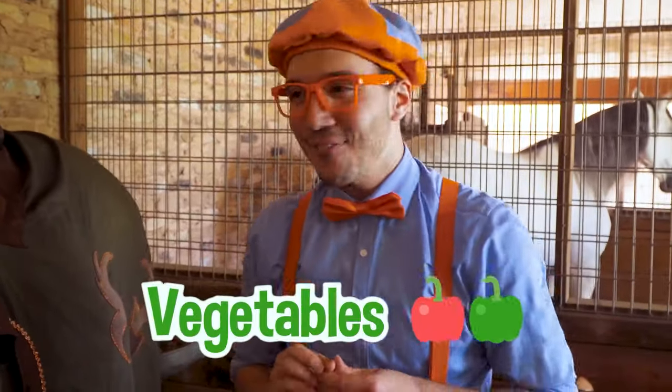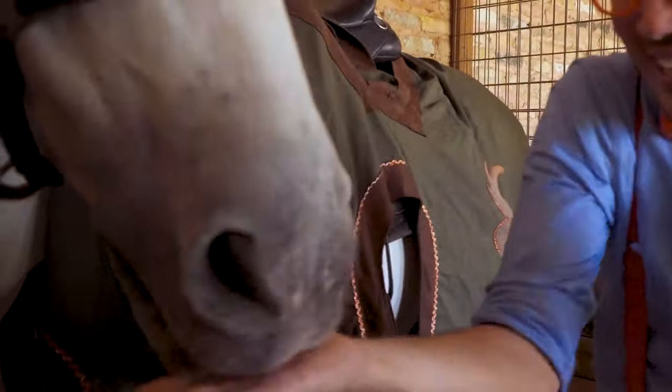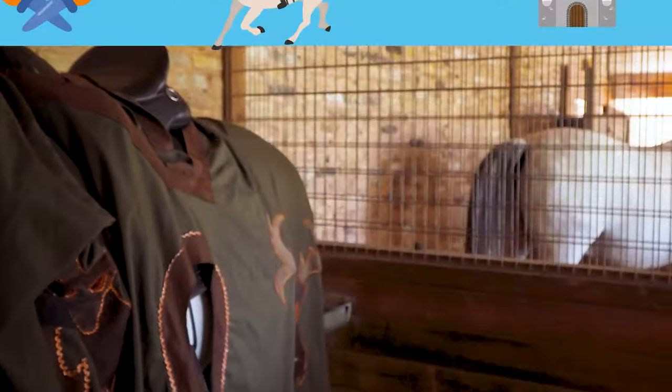Okay, we're about to go, but I think Humo's done a really good job being a horse. And he's had all of his yummy vegetables and fruit for dinner. So we're gonna give him a sugar cube. Hello. Good job, Humo. Woo, that tickles. Humo, you're such a good horsey. Well, now it's time to go get dressed up ourselves. Come on.